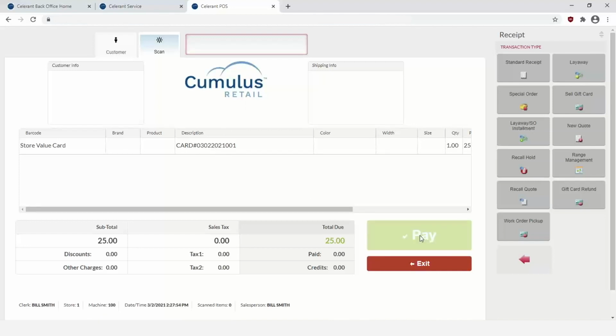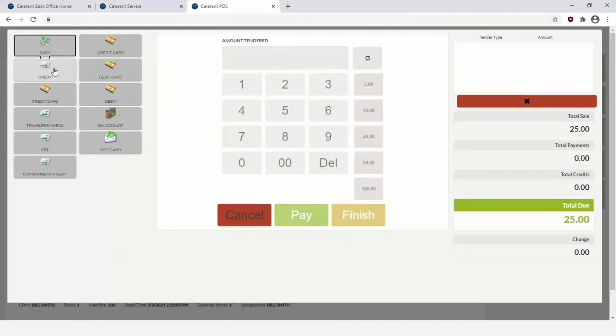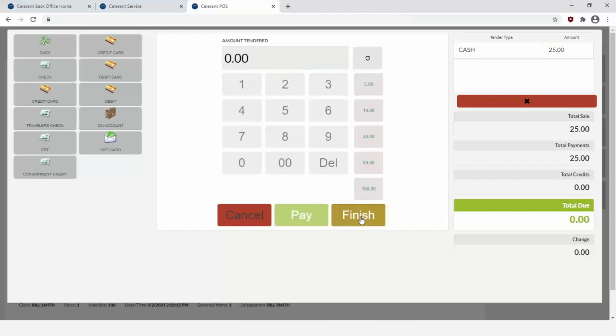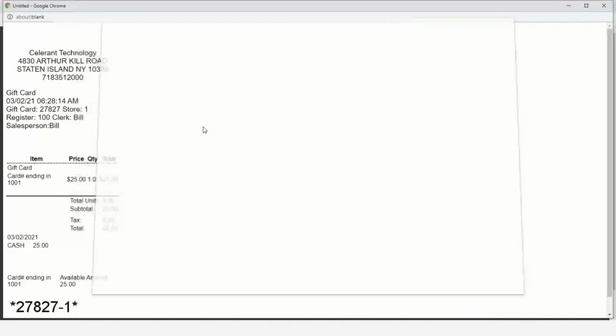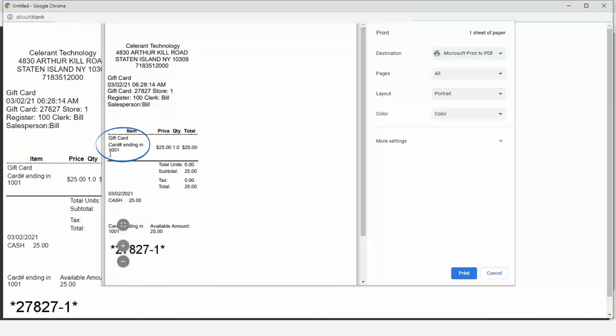And then when I go through the process of clicking on pay, if I'm configured to set up for donation roundup, I can either include a donation, or I can bypass that. So I'm going to go ahead and select my tender option, click on pay, complete the transaction, and now when I print the receipt, you see here that the gift card number has been masked with just the last 4 digits.